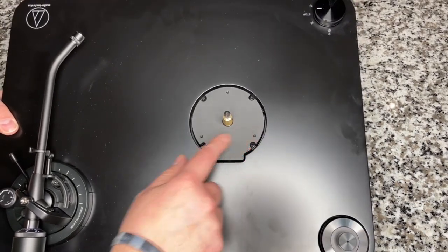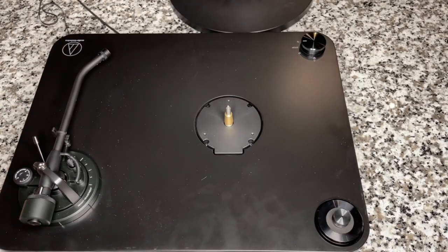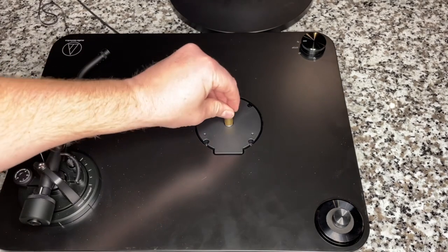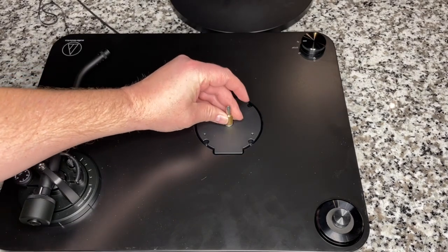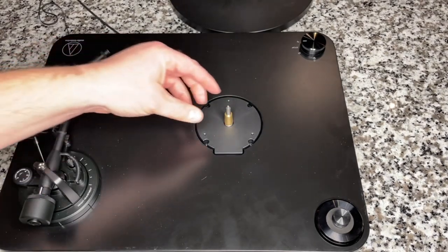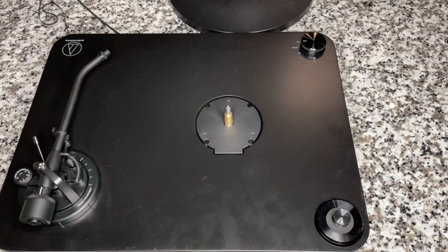And we saw those screws that seem to correlate with those spots right there. I don't know. Let me know down in the comments below what that is. Is that so you can get in there and lubricate the bearing? I'm not 100% sure, but this does rotate, by the way. Some spindles don't. This one does. And the weight of the platter rests on this brass ring right there.